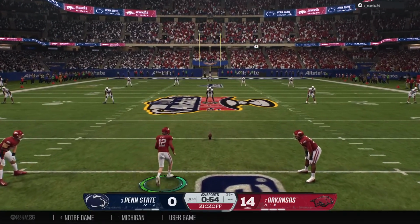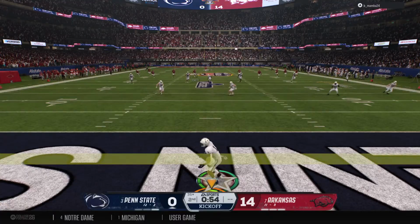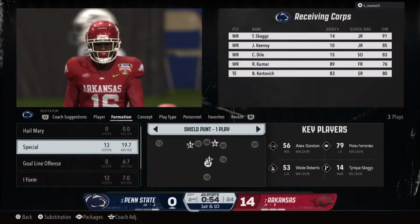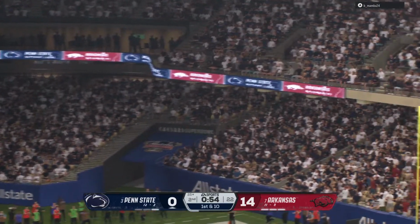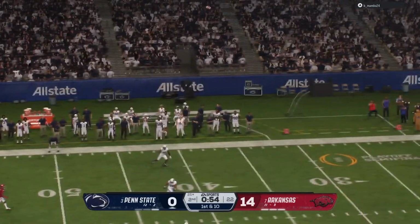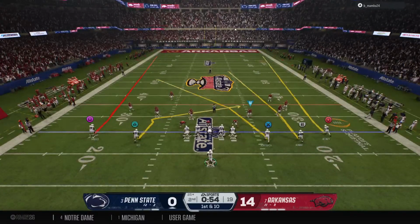So after the touchdown, here's the kickoff, and we'll see if the opposing offense has time to answer before halftime. That one bounces through the end zone, so they'll start at the 25. And the first play of the drive now from the 25.